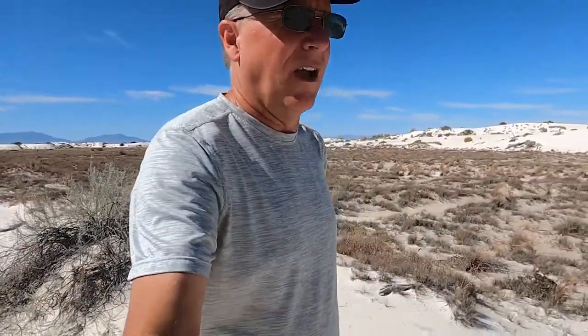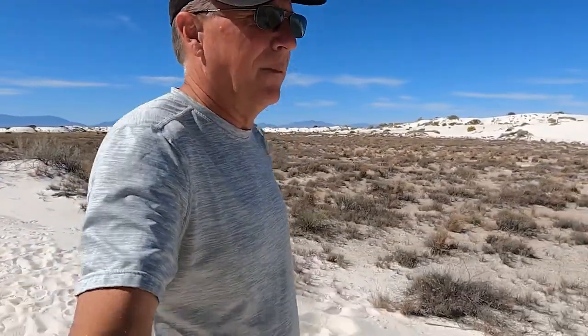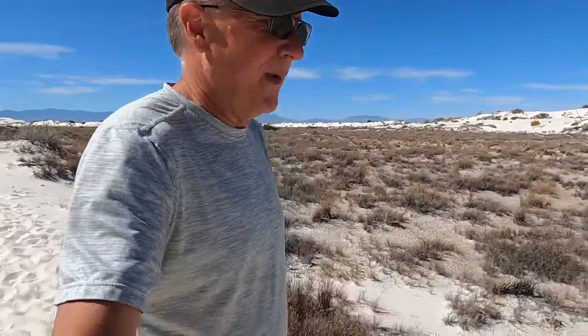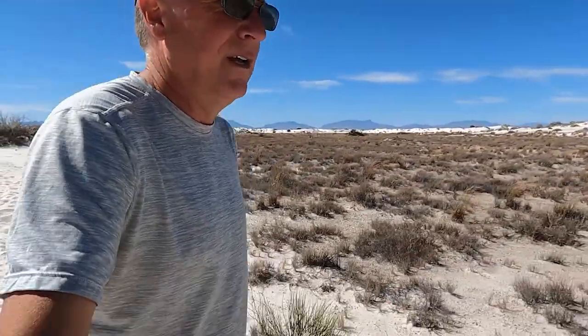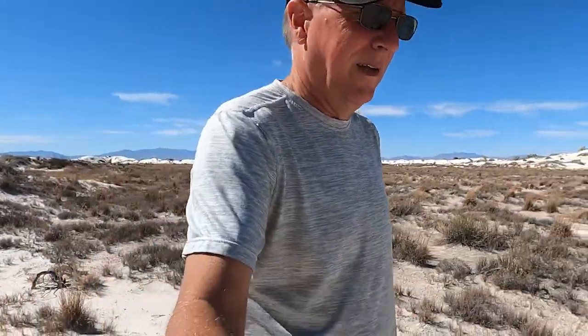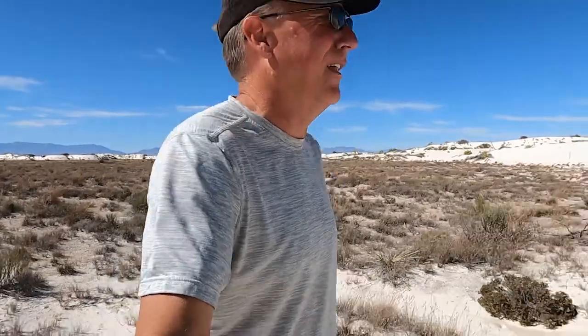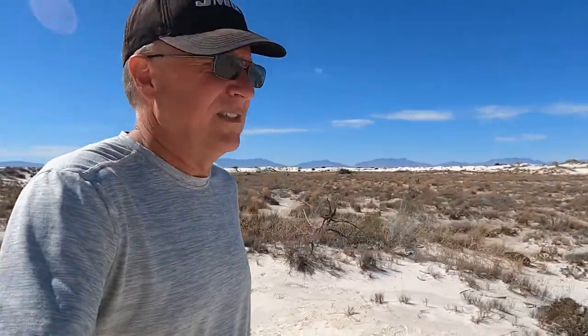So interesting. Talk about the plants, how they survive, because the sand piles up. And so as the sand piles up, some of the plants like the yucca just grow taller. And then when the sand blows away, it's so tall it can't support itself, so the yucca collapses. Kind of interesting. Well, next information sign coming up. Definitely gotta check that out.